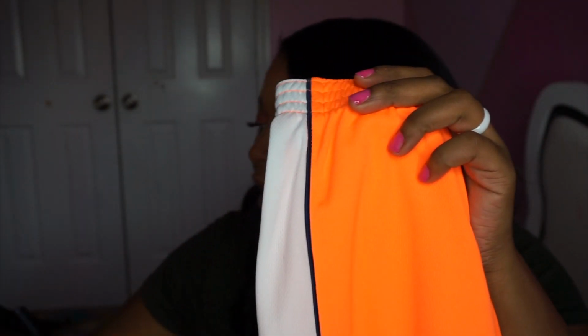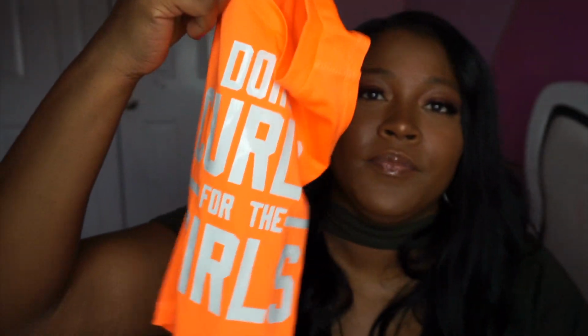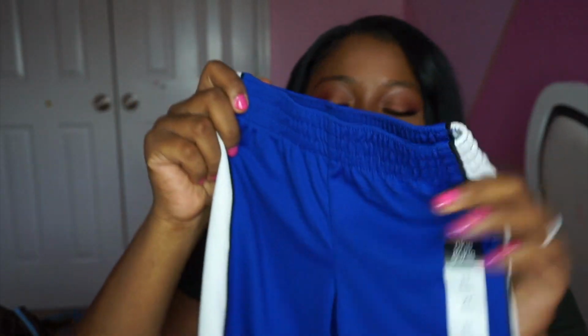And then they have little pockets, which really made it special because he just loved the pocket thing. He absolutely loves to put his hands in his pockets. He thinks he's a little man. So I got him the basketball shorts to match this shirt right here. So I got him this and this. So that's an outfit, the blue and white basketball shorts.